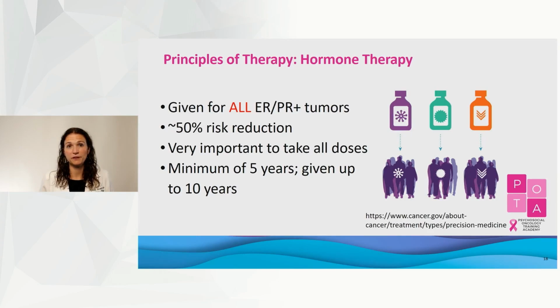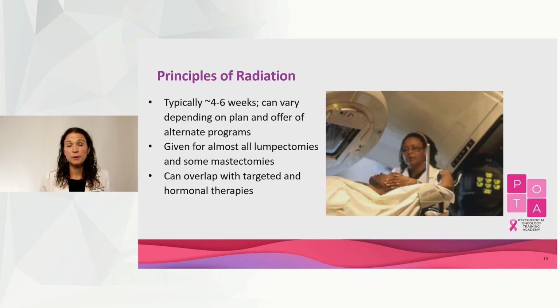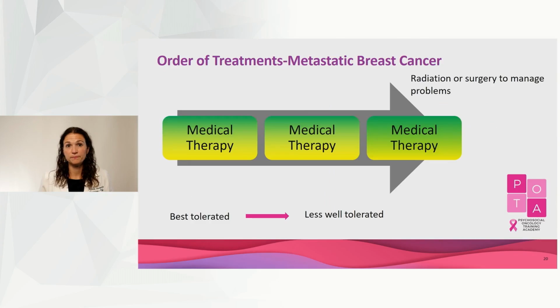For radiation, this typically lasts 4 to 6 weeks, although this can vary depending on the plan, and different programs can be offered to specific patients. This is given for almost all lumpectomies and some mastectomies for larger tumors or more involved lymph nodes. This can overlap with targeted and hormonal therapies, but is usually done following chemotherapy.